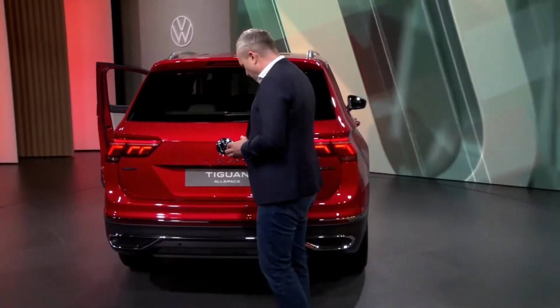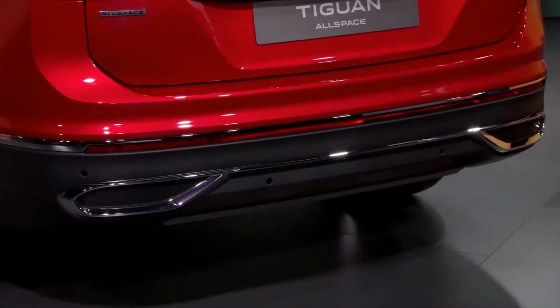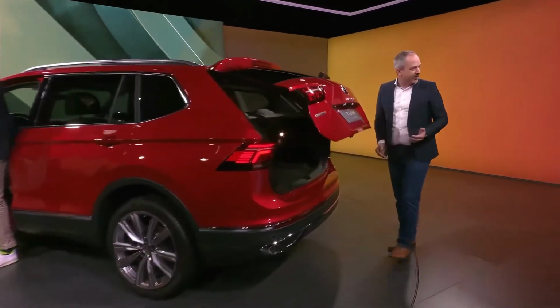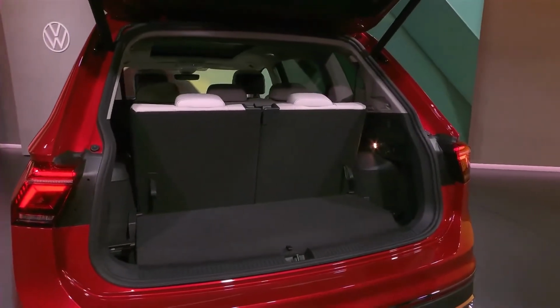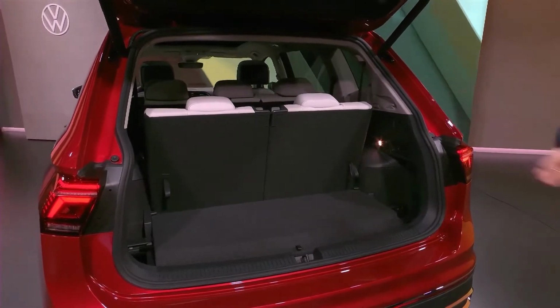Now, you see also the lettering here, the logo, and further down, a new design of the diffuser and the tailpipe trims. Now let's open the tailgate here, optionally available also with the easy open function, the virtual pedal. And there you see what the Tiguan long wheelbase is about. It's about loads of space.